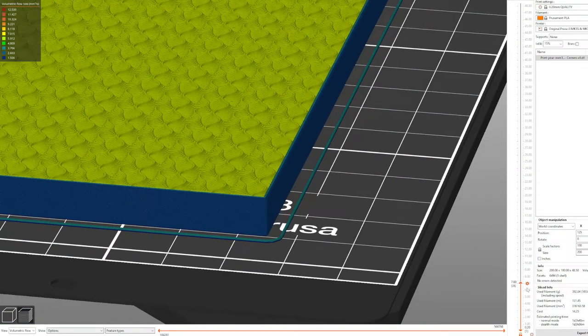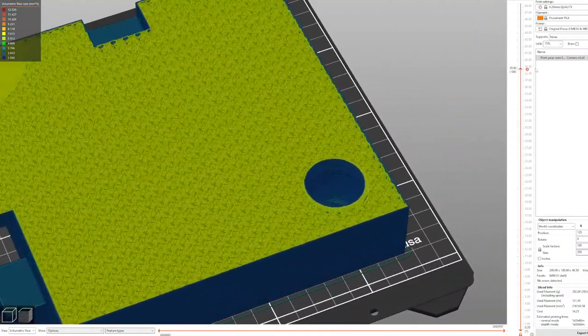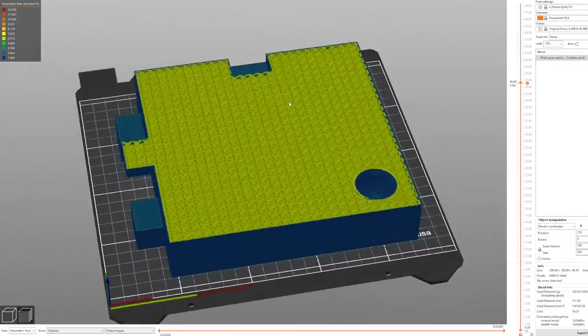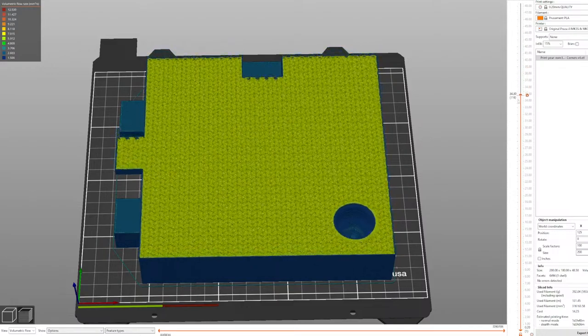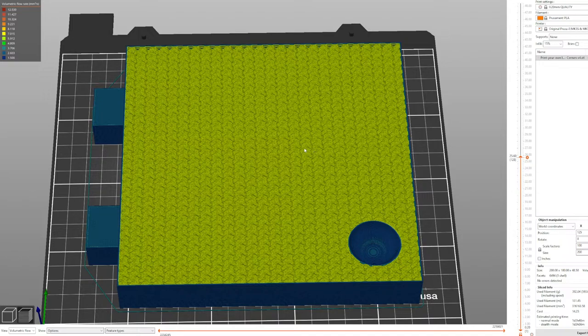So for this model, it looks like I don't actually have any red. So the fastest it's extruding is around lime, so like 6 millimeters cubed per second. Well within the capabilities of your extruder. Infill doesn't necessarily have to be perfect. But this is what I do. This is how you speed up your prints. This is the key.